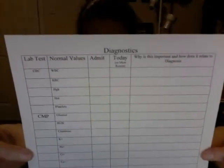This is your diagnostic sheet. So these are going to be all your abnormal labs. And why are these labs important to the patient's diagnosis as well? So that will have to be turned into me the next day.